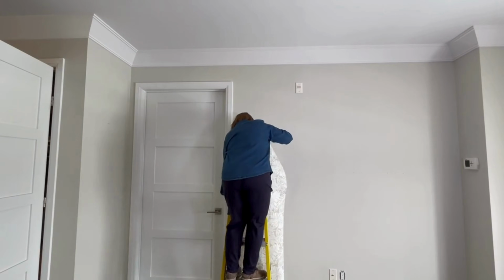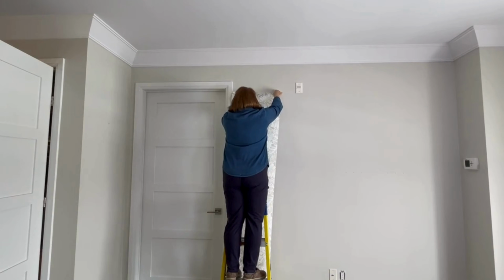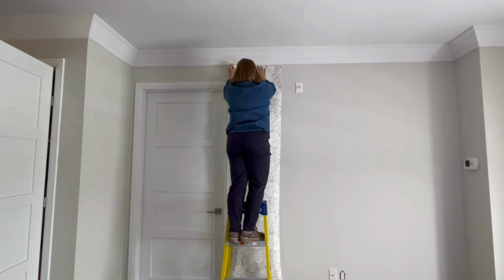Should I have a yardstick? Yes. Do I have a yardstick? No. This trusty measuring tape has been with me for decades. Ready to hang the first piece.